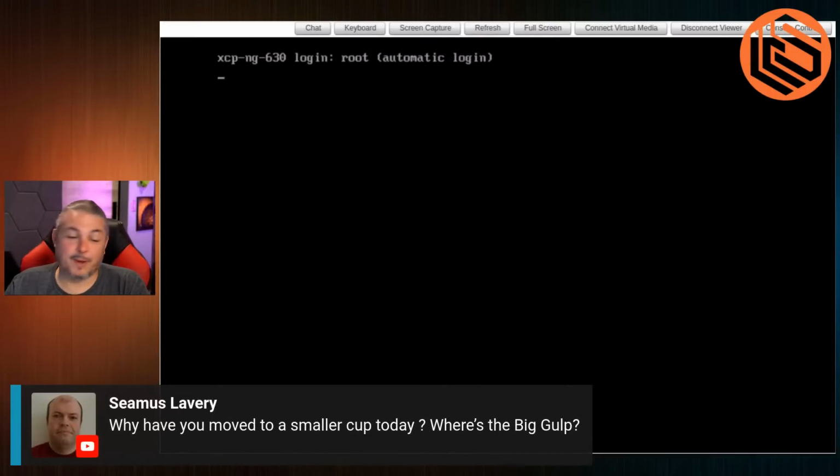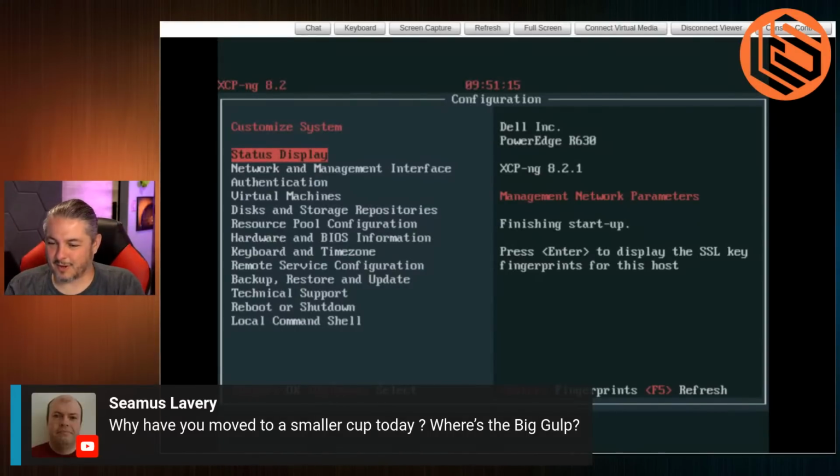Where's the big gulp? Well, the big gulp's never filled with coffee. That's always filled with water. My coffee cup's only this big. But you're right, when I have the larger cup, it's definitely just got water in it.